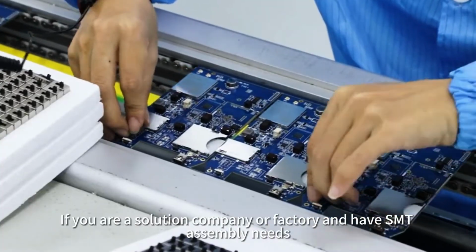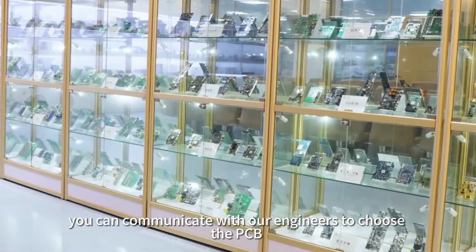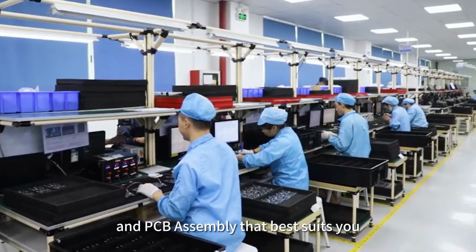If you are a solution company or factory and have SMT assembly needs, you can communicate with our engineers to choose the PCB and PCB assembly that best suits you.